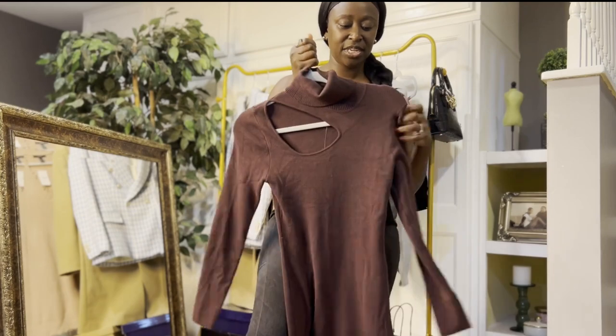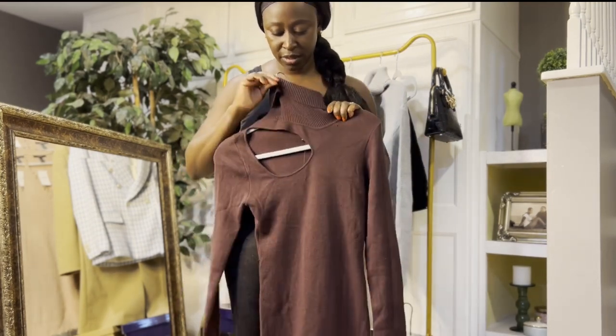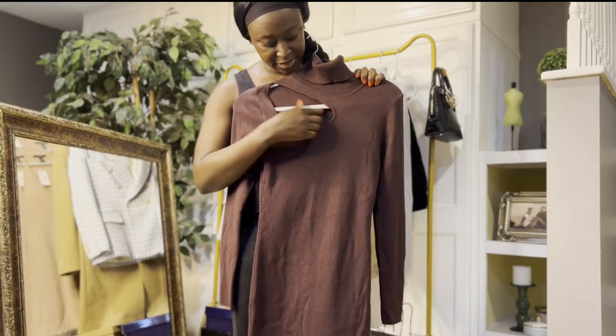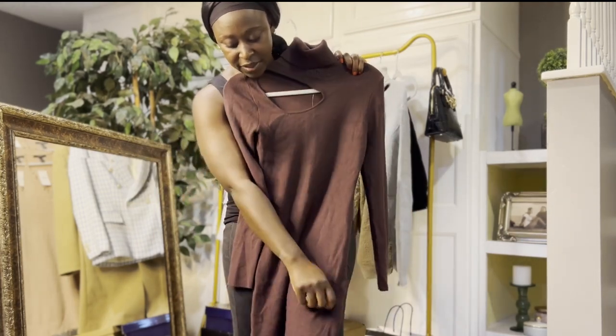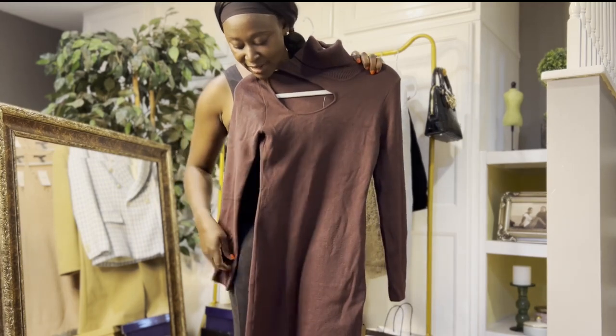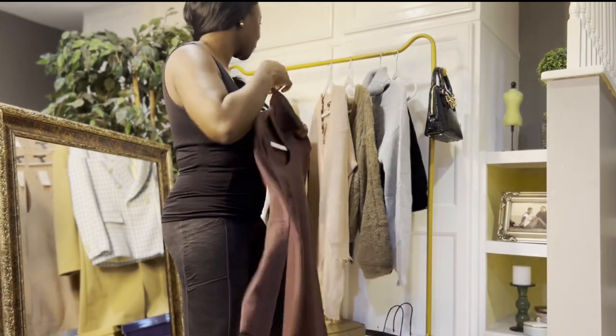This chocolate dress, also from Forever 21, with the turtleneck. It has the cutout at the chest. It has a slit on the left side, and yeah, you can see this thing, very, very cute.